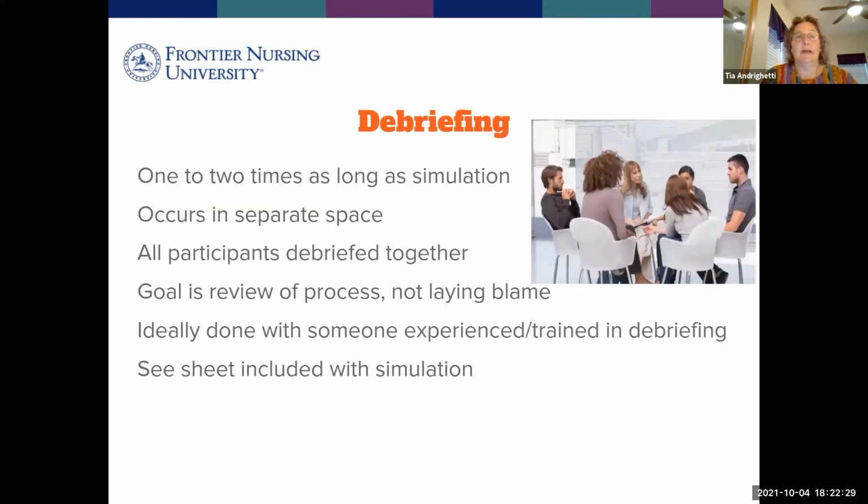So just a little bit about debriefing. Debriefing is where the real learning occurs. It's where you make meaning of what exactly happened during the simulation. So if your simulation is planned to take 20 minutes, half an hour, plan that your debriefing should be 1 to 2 times as long as that. So if it's a half an hour simulation, you should debrief for 30 to 60 minutes afterwards.